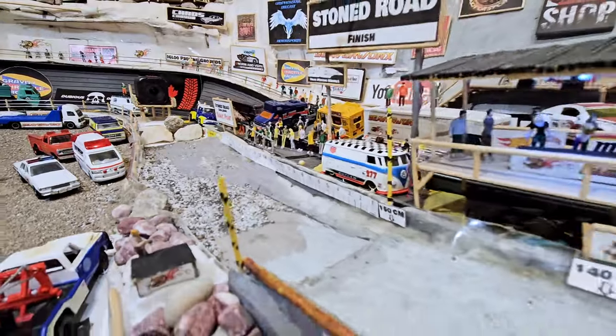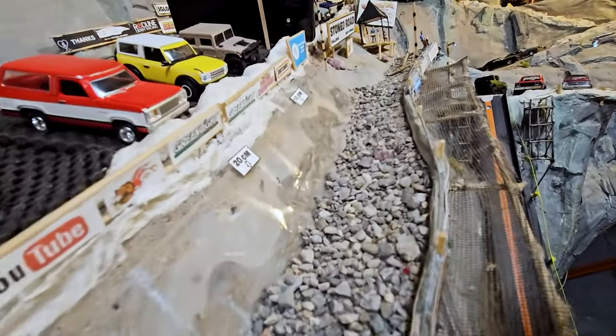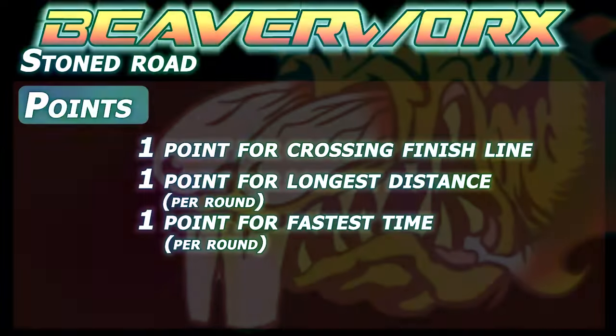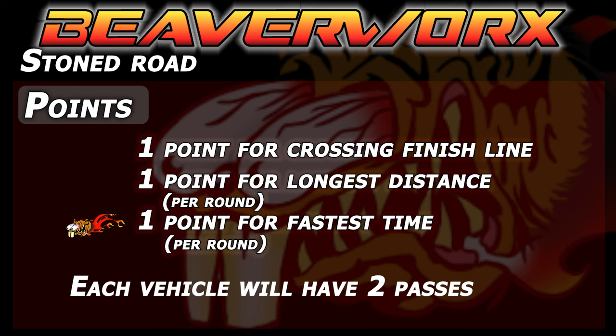This is our heavy off-road course here at the Igloo Proving Ground. It is 150 centimeters of rocks, curves, and aggregate. 1 point for crossing the finish line at the bottom, that is if you can make it. 1 point for the longest distance, that's either after the line or going down the hill. And 1 point for the fastest time. Each vehicle gets 2 passes.